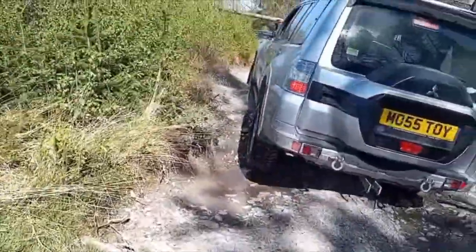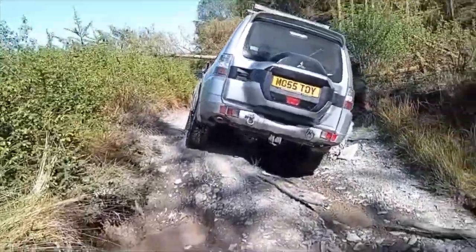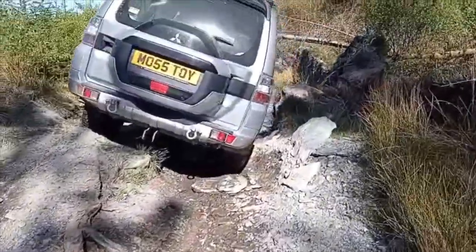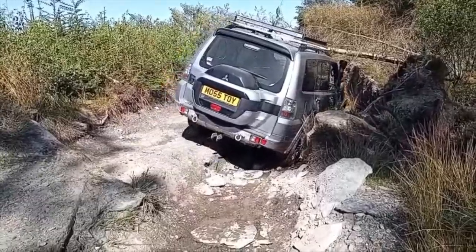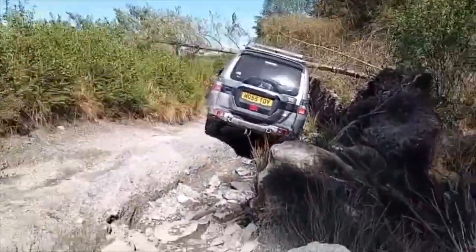I haven't put too many videos of the way back down, but this is just near the end of it. You may remember we were coming up this bit at the beginning underneath that low tree there. So this is Chris just coming back down, going around that really nasty rock there. That is a nasty rock. Very easy to catch your back end on that. And then he goes under the tree, and the main road is just down there.